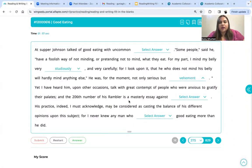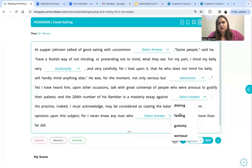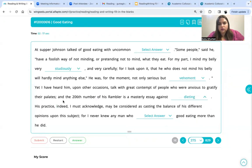Masterly essay against dash. The 206th number of his Rambler is a masterly essay against dash, against dieting, against fasting. Fasting is no word. Golosity. I'll go with dieting. His practice, indeed, I must acknowledge, may be considered of casting the balance of his different opinions upon the subject. For I never knew any man who dash good eating more than he did.